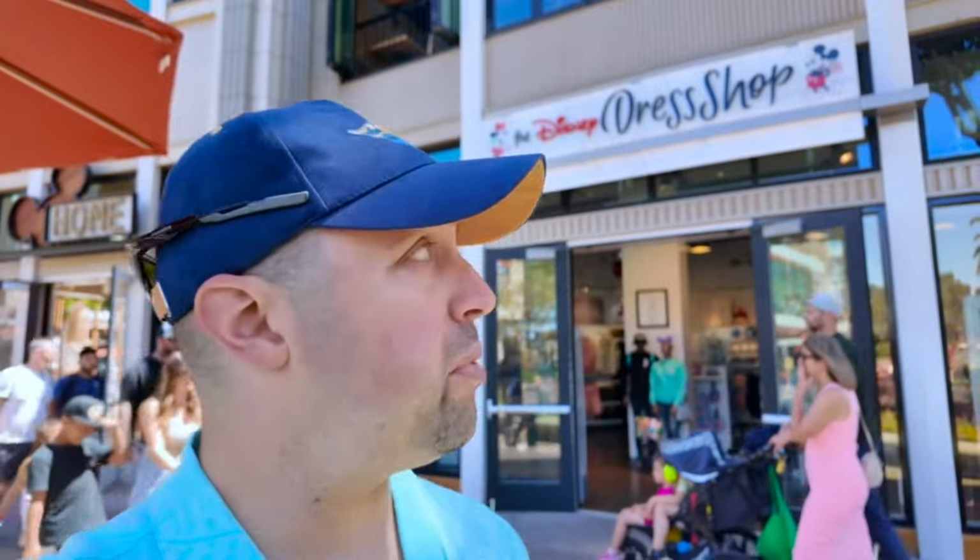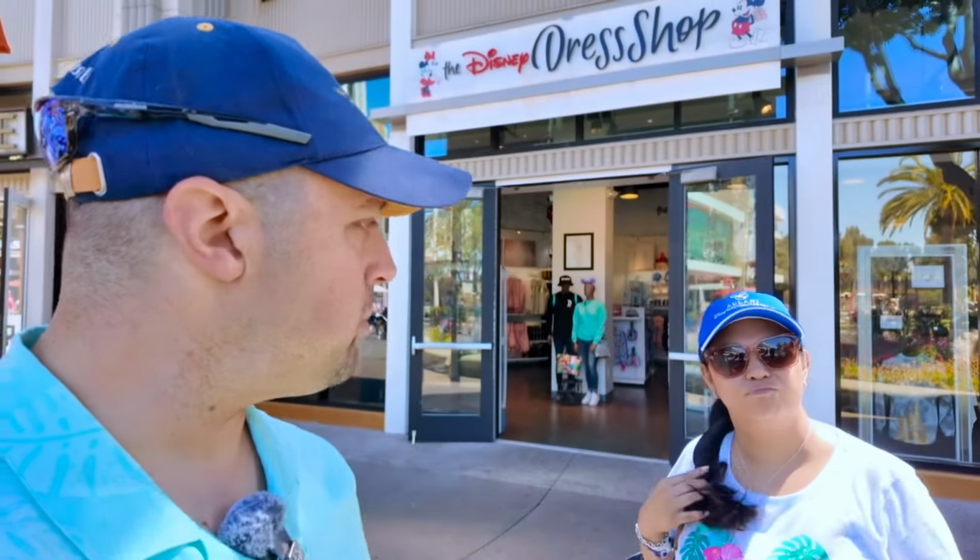I am so disappointed. They turned the art shop into the Disney dress shop. I'm so bummed. They had such amazing artwork in here, and now it's just generalized Disney merch, which you already have in the World of Disney store. So to make another smaller store of just the same merch, I don't know why they would get rid of all that awesome artwork that was in here. I'm so upset. I know. It's okay. That means you don't have to buy anything. That's true. I always got myself into trouble in that store.